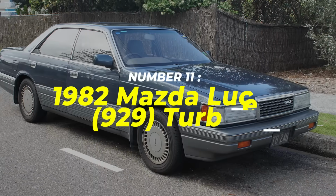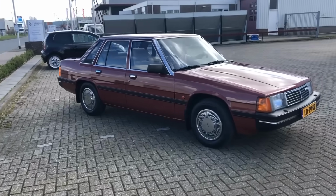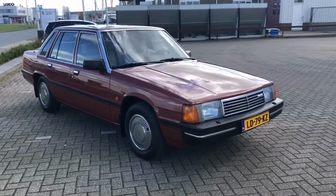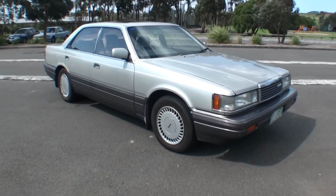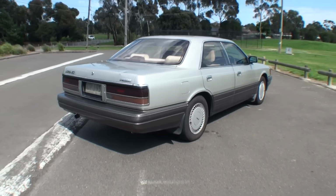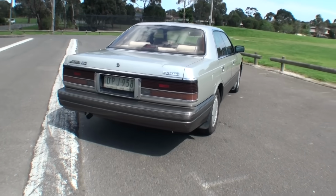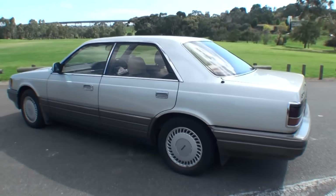Number 11, 1982, Mazda Luce 929 Turbo. Moving on from the Honda Accord Aerodeck SI, let's take a look at the 1982 Mazda Luce 929 Turbo, a true sleeper that combined luxury with unexpected power. While the Luce was primarily marketed as a high-end sedan, the addition of the turbocharged engine gave it a performance edge that few noticed at the time.